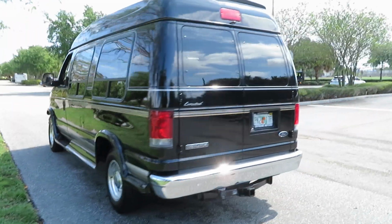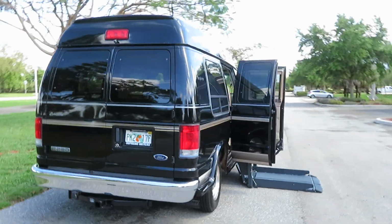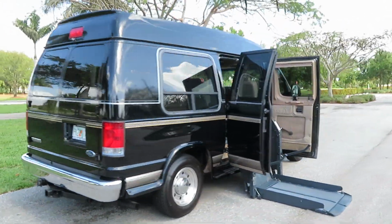Excellent condition, rust-free, almost new. BF Goodrich tires. Van runs and drives excellent. The wheelchair lift was just serviced.